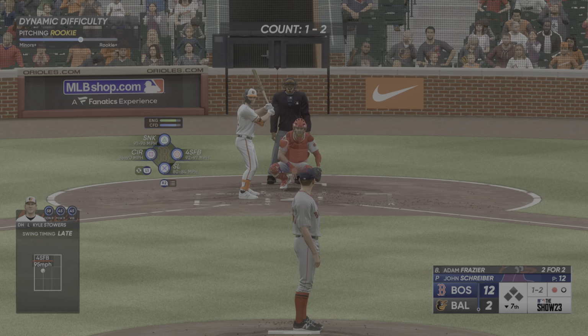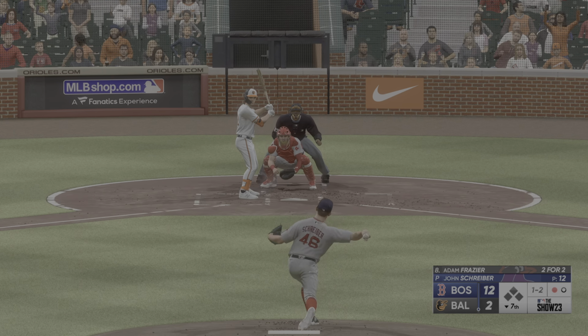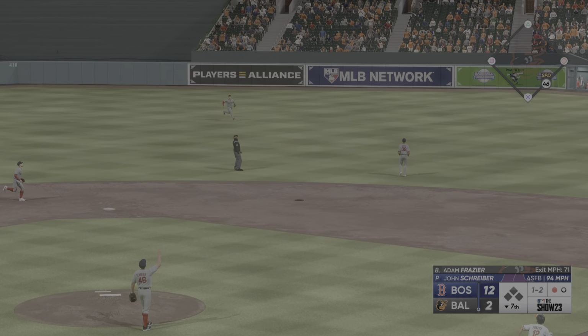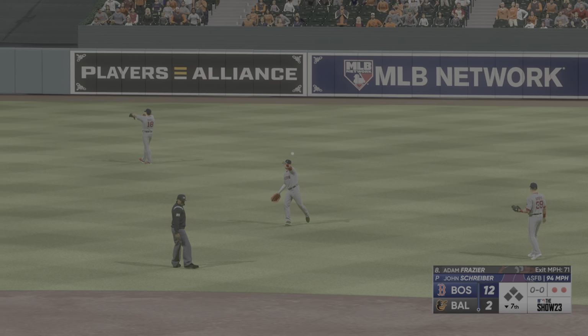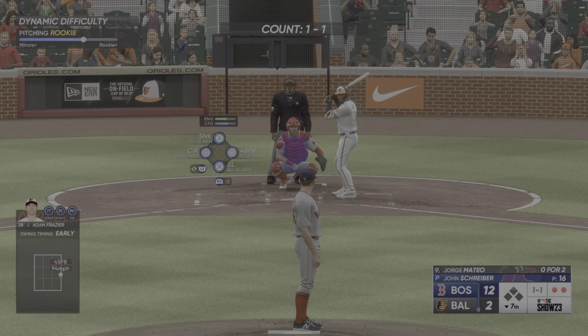Adam Frazier now at the plate. Showed a really nice opposite field approach in his last at bat. One and two now. Out towards right center field. Makes a nice running catch. And there's 2 away. 2 outs, bases empty.